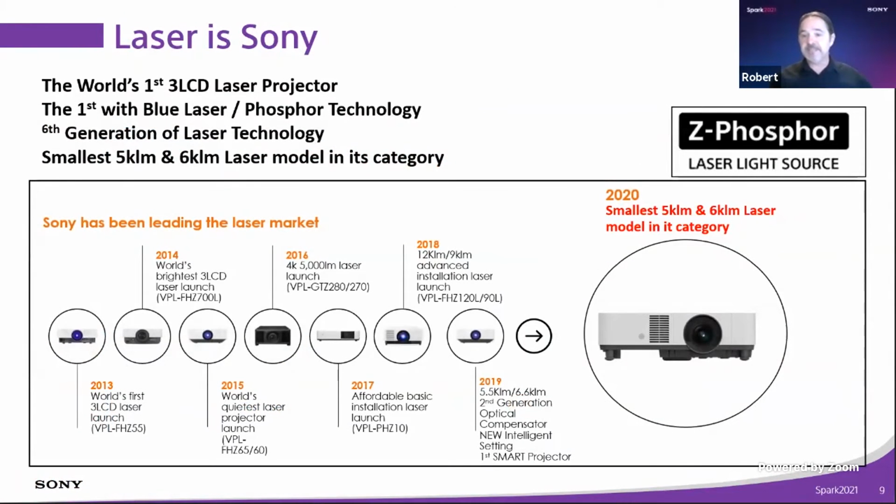So laser is Sony, Sony is laser. We were the first to develop in 2013 with the FHZ55, the blue laser phosphor, and that was the world's first, then we introduced the world's brightest, and ever since then we've been going on and on with new technology. We introduced it into our home cinema market, we've introduced it into our VSVE market, so we have a lot of good technology. We understand laser technology within 3LCD.